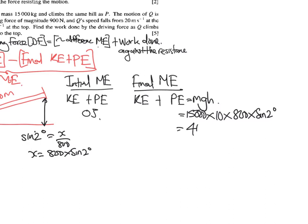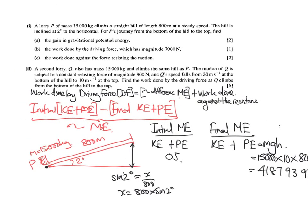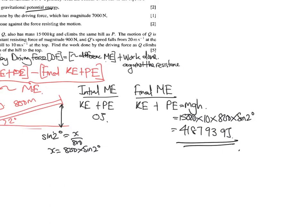And the answer is 418,793.9 joule. You can even round it to 40, but it doesn't matter; I don't like to round at the beginning, I'll just round at the end. So that's your answer. For the first question they don't require anything else, they just want the gain in gravitational potential energy. So the gravitational potential energy here is 418,793.9, or if you want to round that, 419,000 joule to 3 SF.